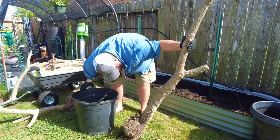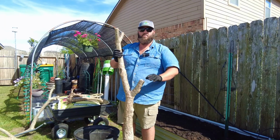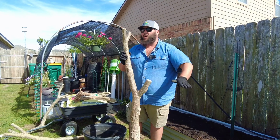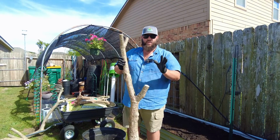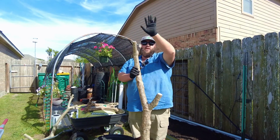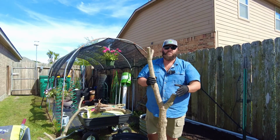Can't even see it. Anyway, I'm not too worried about it. Regardless, it's gonna do amazing. One thing you need to know about plumerias is that when you prune them off, they're gonna callus over and they're gonna split. So pretty much anywhere you make a cut, you're gonna get 2 to 3 branches growing out of it. So this is just outstanding, and I thank you so much, Bethany, for hooking me up.